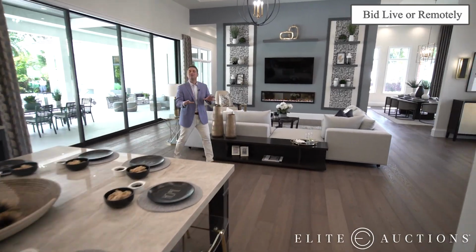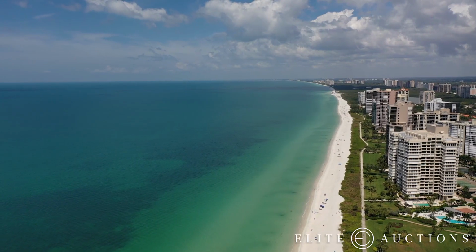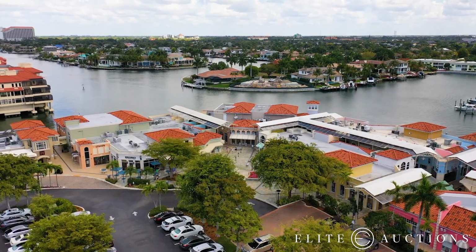Resort living every day. Experience one of the best floor plans in the community. And just minutes away, access to this private beach. Plus, dining and shopping on the water. Really, truly, as a buyer, you'll never see this again. This is an amazing contemporary home, and you get to name your own price.